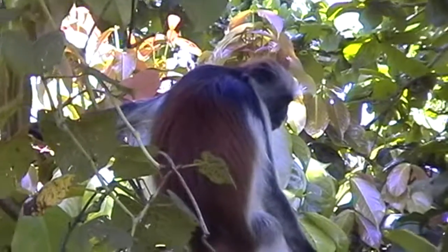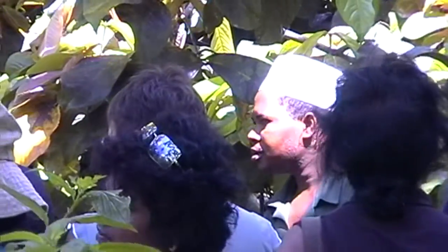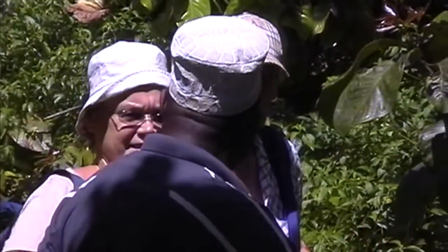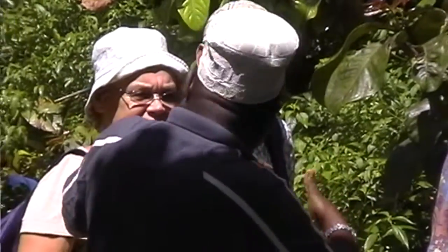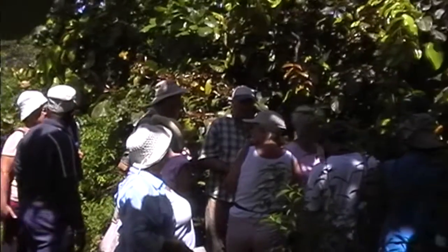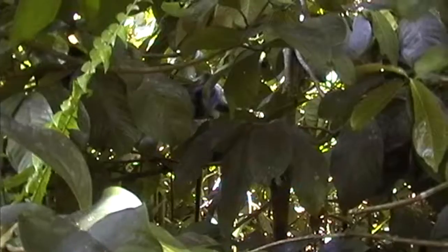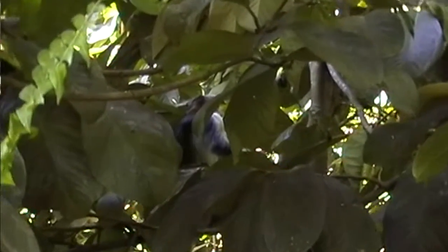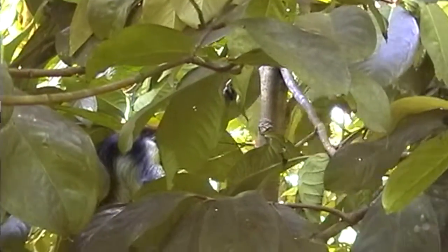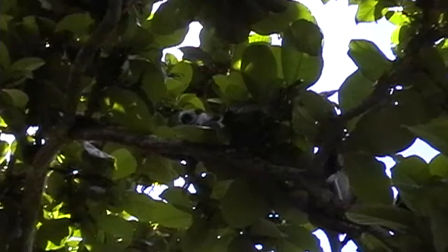Red colobus have only 4 fingers, no thumb. Because they don't survive anywhere except here. We tried to track them from here to another place here in Zanzibar. They didn't survive. It's very interesting, yes. They only survive in this area. Like playing with you. They want to play with you. Look, breathing, but breathing slowly.